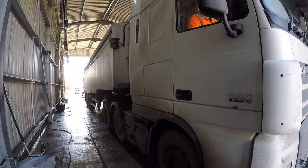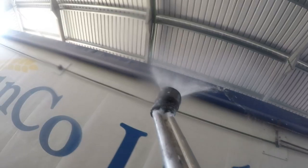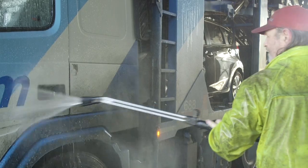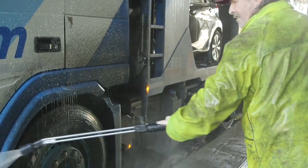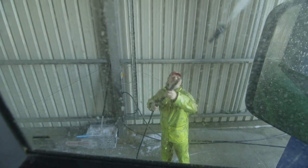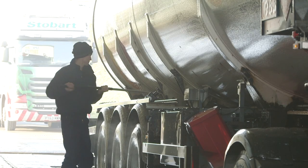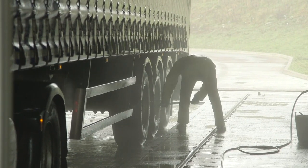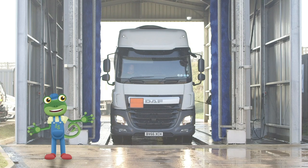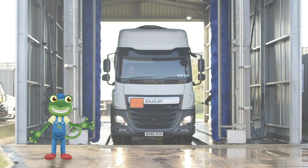The cleaning team begin by spraying special soapy water over the whole truck. This soap gets to work straight away, loosening all of that grease and grime. If the dirt is really bad or difficult to reach, the team will use long brushes to get to these hard to reach places. Then it's time to turn on the rollers.